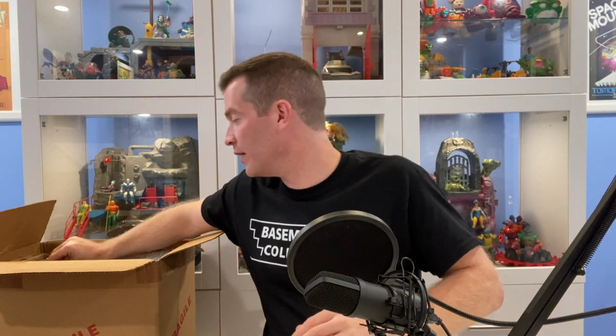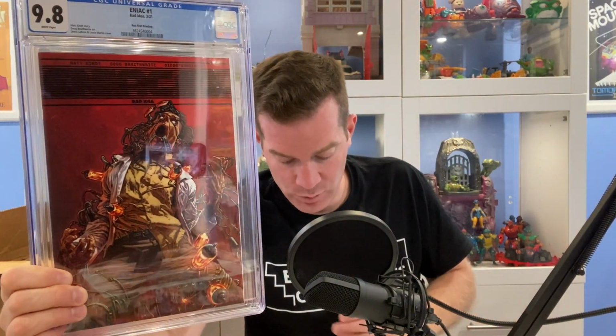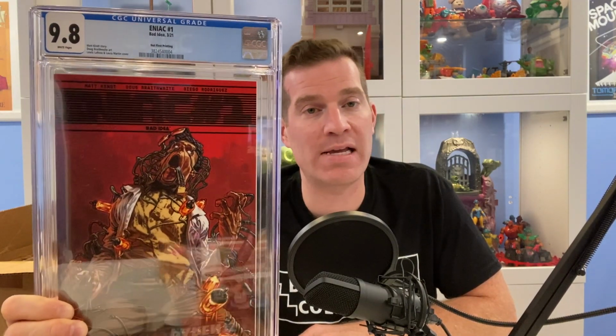Well, how about the second print of ENIAC issue number 1? This book came with that other book, so it cost me about $5. And at the time that I submitted these books, it was going for about $60 in a 9.8. But I wanted to make sure I got my minimum 25, and I thought this would be a popular book, hopefully with it doing so well with the first print. And right now it's selling for about $40, so I would break even.